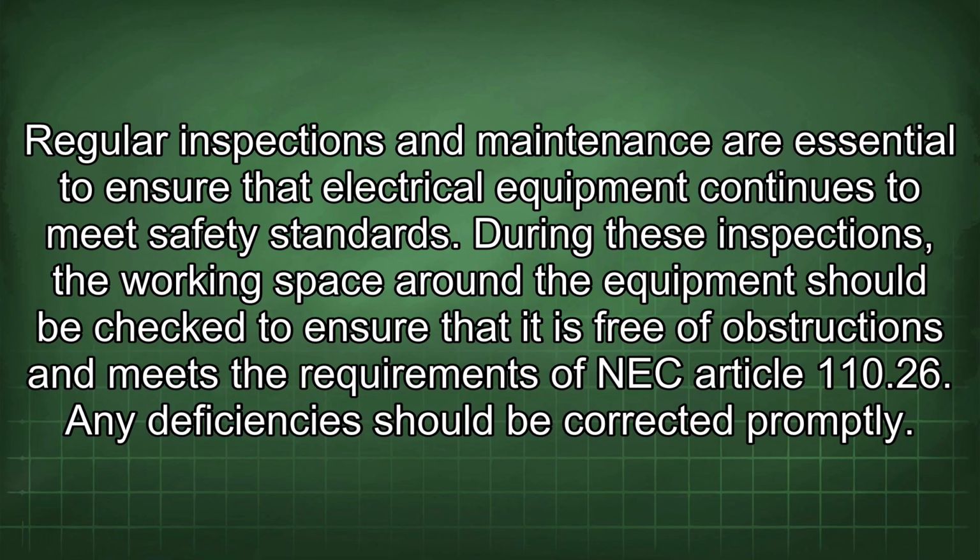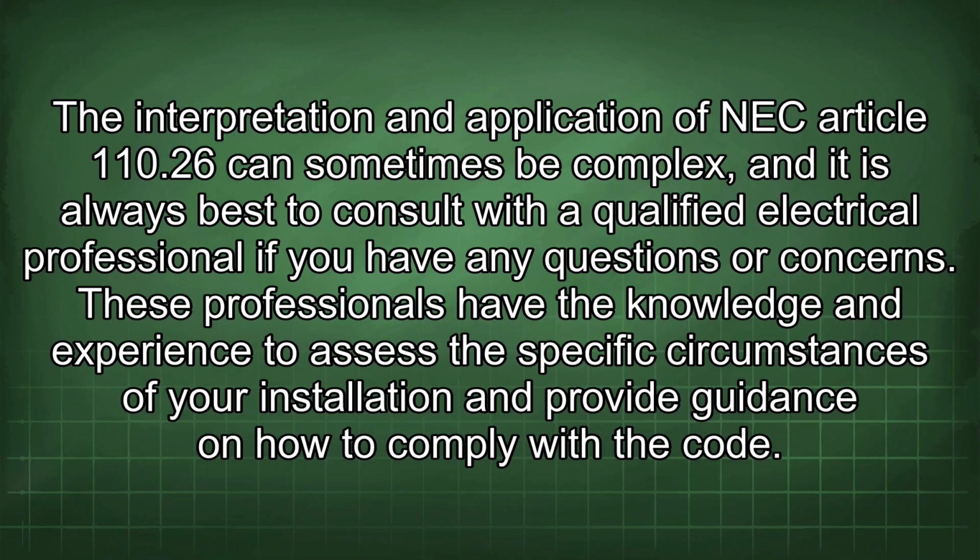During these inspections, the working space around the equipment should be checked to ensure that it is free of obstructions and meets the requirements of NEC Article 110.26. Any deficiencies should be corrected promptly. The interpretation and application of NEC Article 110.26 can sometimes be complex, and it is always best to consult with a qualified electrical professional if you have any questions or concerns.